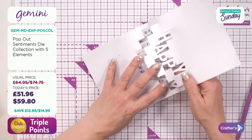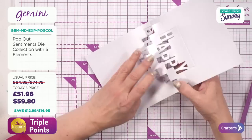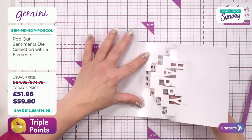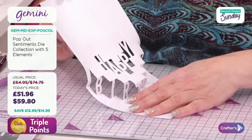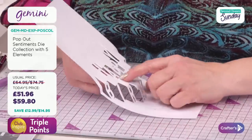And I'm actually using the happy birthday as well, Ben. Brilliant. So again, now you can see, if you just look at the side, you can see those coming together and forming the bottom ones. There you can see it coming together. Now we're going to start with the next level, which is this one here.